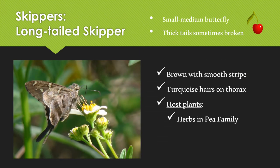And we've reached the final butterfly family that we're going to talk about today. This is the skipper family. And you may recall from earlier that there's a lot of diversity in the skipper family. There are a lot of different species, and a lot of them look very similar to each other. Skipper identification can be more of an advanced butterflying activity. But for the purposes of today, I'm going to introduce you to just two very distinctive looking skippers.